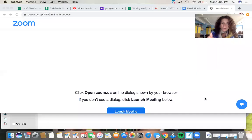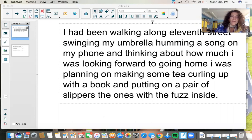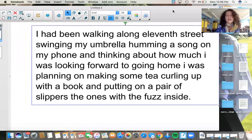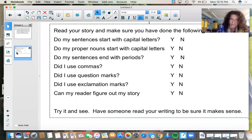If you have writing on a piece of paper in front of you, your reader is going to get confused when they're in the middle of reading it because it doesn't make sense, because there are some little mechanics that are sort of missing, and that's going to make it hard for your reader to read it. So what I've done is I have the first paragraph that I shared with you last week about walking down 11th Street. I'm not going to do my whole piece, but I'm going to show you this first paragraph. You should be able to use this little editing checklist today.